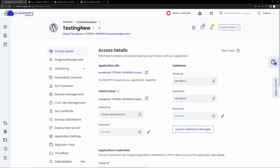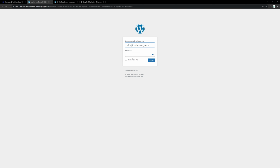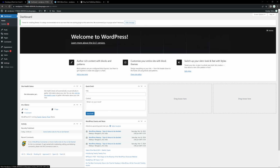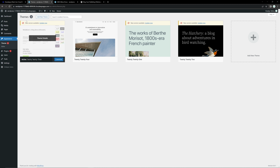Let's log into the new WordPress account. So let's copy the credentials. And you can see that the WordPress is actually working pretty fast. So that's it. This is our new WordPress dashboard. Here we can set up our WordPress, etc. So this is a very simple and easy way to create your WordPress account in a professional way.